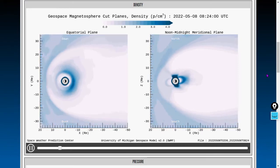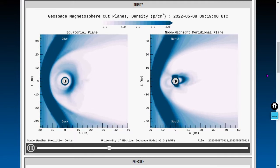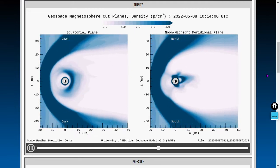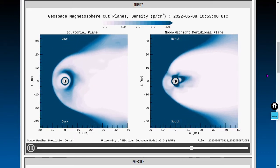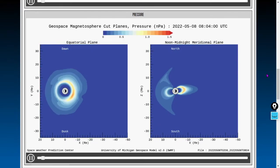So here's the density over the past 4 hours. You can see it's very low here. Low density shown in white, high density shown in blue. And this is the geospace magnetosphere movie over the last 4 hours. And you can see that higher density coming in, seeding the magnetosphere with additional plasma, creating sort of a protective bubble around the Earth. That's about 12 Earth diameters there. The plasma density surrounding planet Earth.